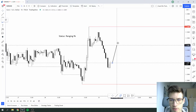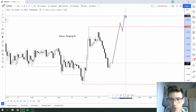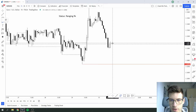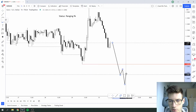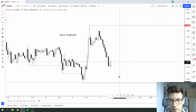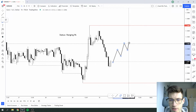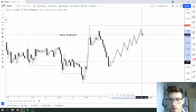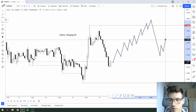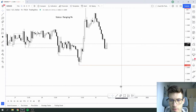Also, I would like to see a push, a pullback, another push, and a bullet long trade. Same thing to the downside: push, pullback, another push, and the bullet short trade. What can happen is that we can have an ascending to the upside that breaks the high, then a push to the downside. I would look for a trade.